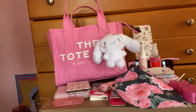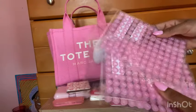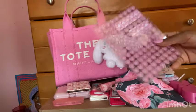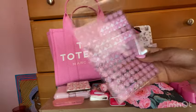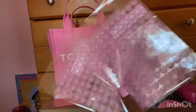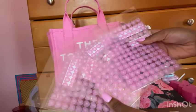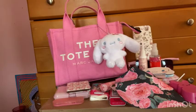Okay, so back to the little haul. Let's see. From Shein, I picked up these little stickers right here. Now, these stickers are going to be for my, I should have got 4. I only got 3. But I got these for my notebook, so that way I could put my name on it. It has all the letters of the alphabet and pink glittery hearts. And I got 3 sheets because I don't know how often I want to use these. But yeah, I got these. These are so cute. I can't wait to use these.